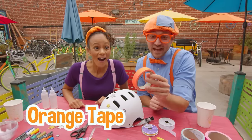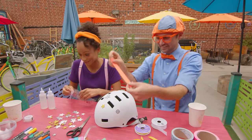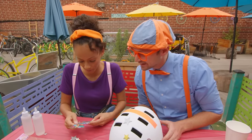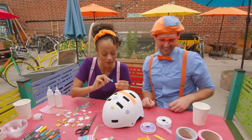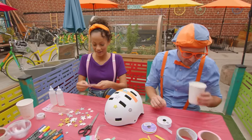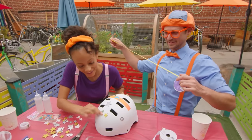Ooh! Orange tape! One of my two favorite colors. I knew you were gonna pick the orange tape. Yeah. Ooh, and these are really cool stickers. Whoa! All right. Wow. Look, underwater sea creatures. Whoa, cool. What animal are you gonna pick? Ooh, what about this really fun dolphin? Can I put it right here on the orange tape? Sure. Wow, cool. Orange and blue together, my two favorite colors. Yeah. Whoa. Ooh. I really like this walrus. Whoa. Yeah, another animal that lives in the water.